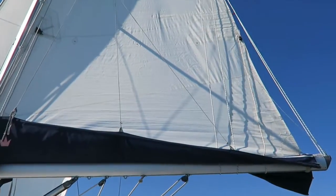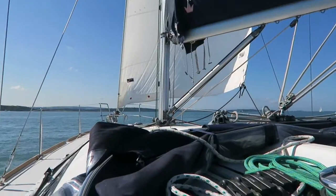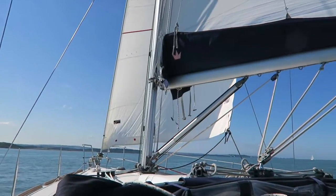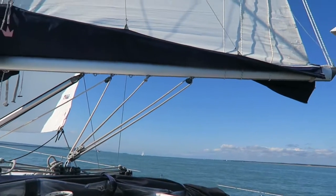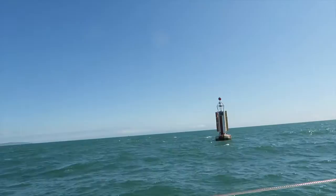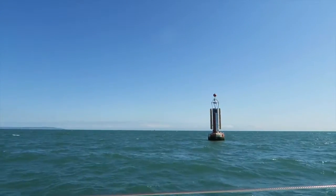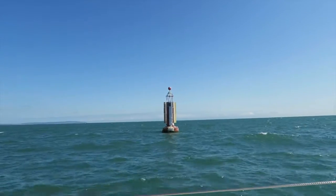So now you get to see the main sail, and the Genoa is over here behind it. They're both used to move ahead. Propulsion. Whistle, baby, whistle! There's a cow in there.